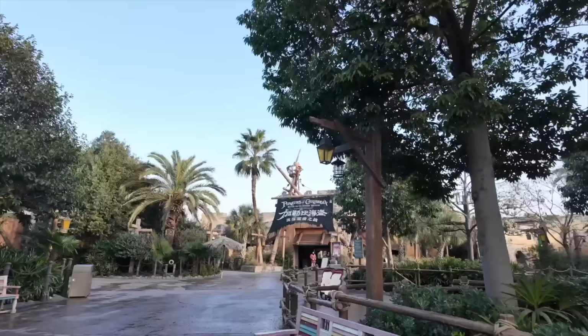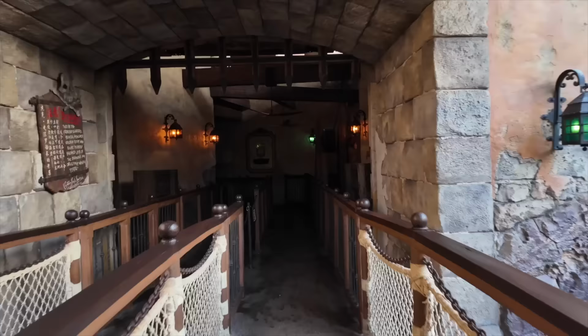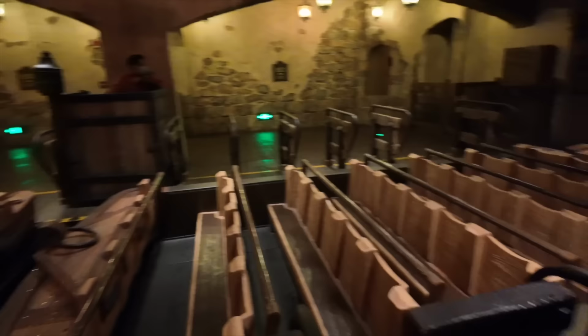Here it is, Pirates of the Caribbean, Battle for the Sunken Treasure. 5 minute wait. Beautiful. It's the perfect way to start the day. I remember riding this opening day. So good. This is easily the best version of Pirates. Alright, let's go. The boats are massive. And we're gonna get it all to ourselves.